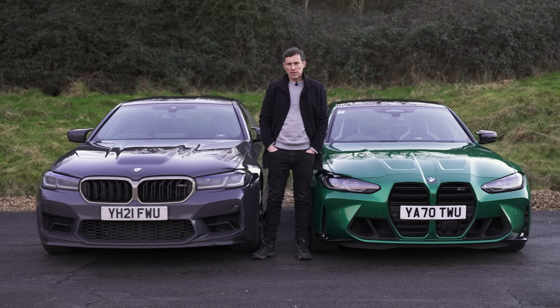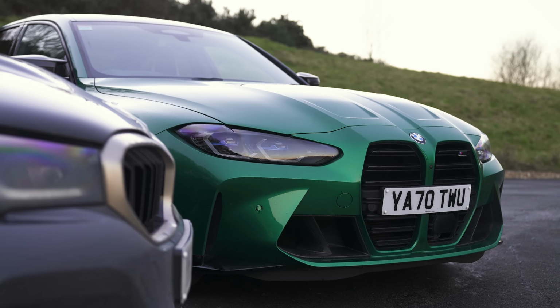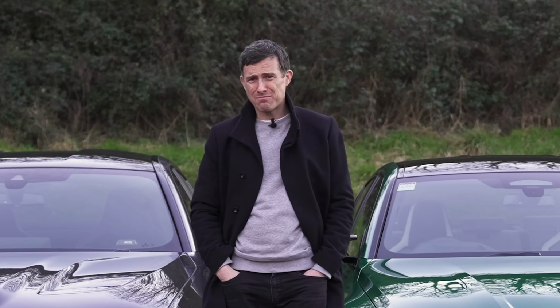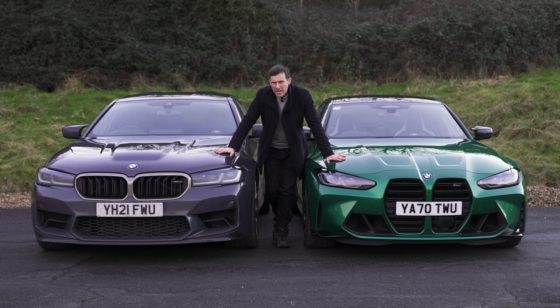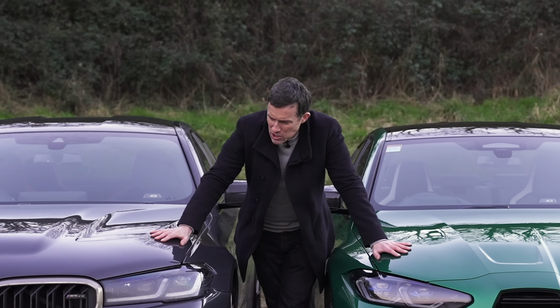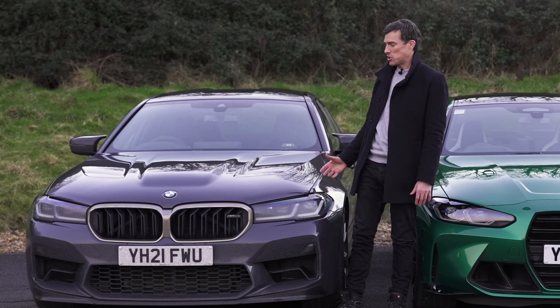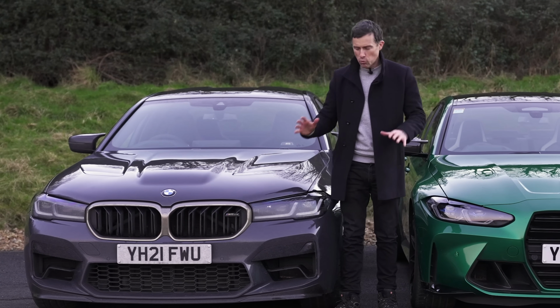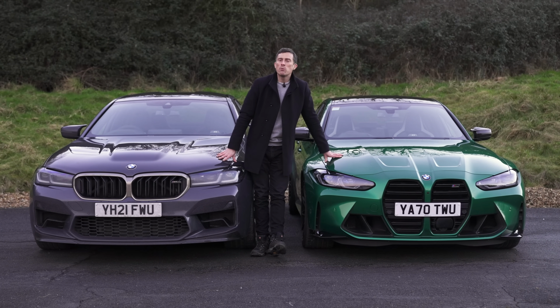So then, what's my final verdict? Is the M5 CS really worth twice as much as an M3 Competition? Well, objectively, no. But then, when you're buying cars such as this, you're not always being objective. You're sometimes being subjective. And subjectively, this M5 CS is an amazing machine and it will go down in history as one of the very best M cars, whereas this M3 probably won't.